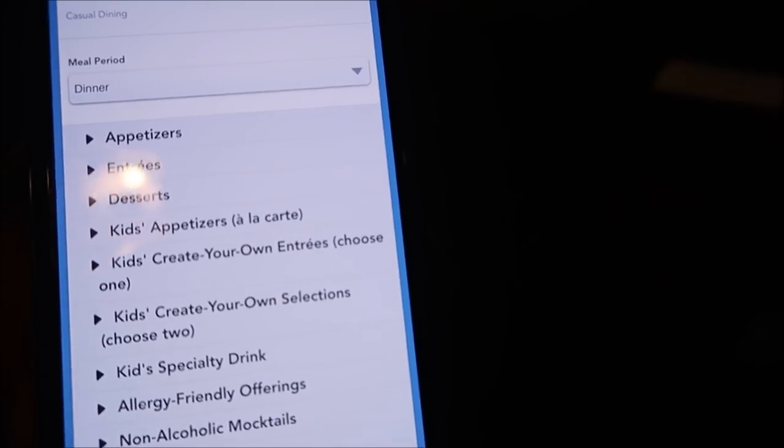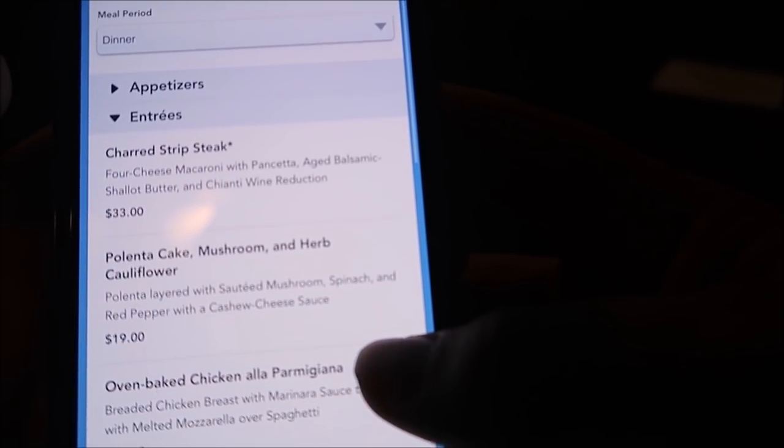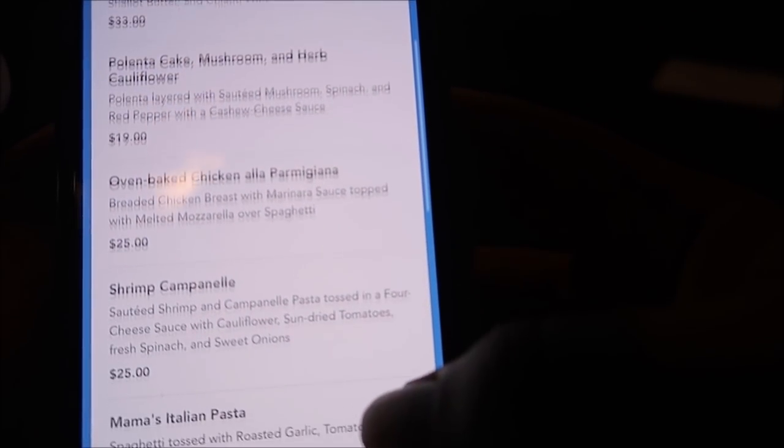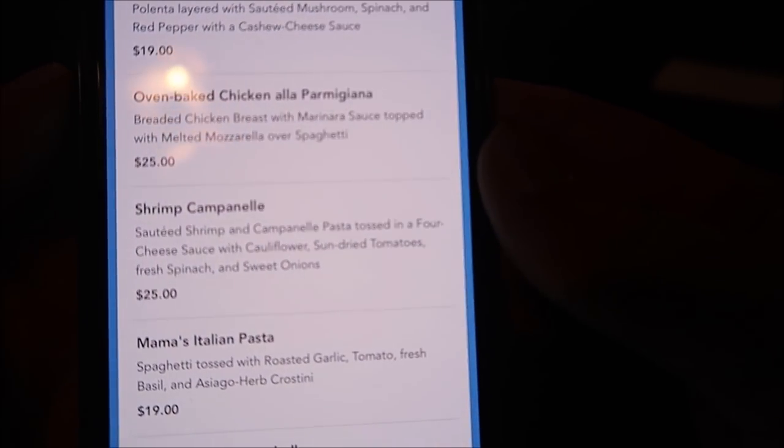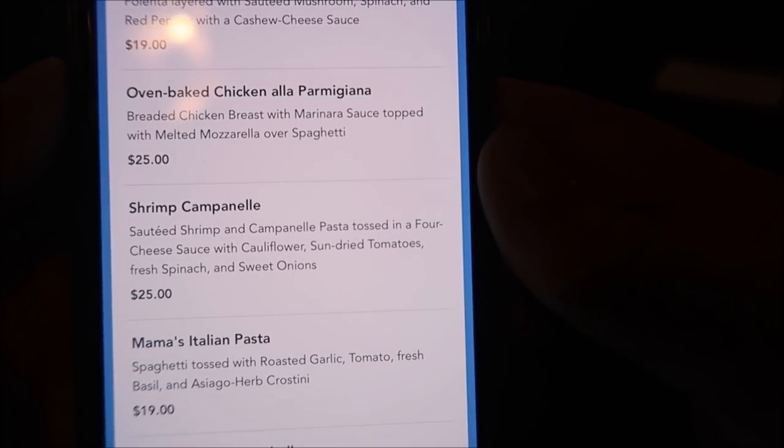Look at this little one. Oh, it's good to get the mask off. I absolutely love it in here. It's such a cool atmosphere. Let's take a look at some of the food offerings. We got a charred strip steak, oven baked chicken parm. Do you guys think I should get the chicken parm? Yep, all in. We're going all in here.